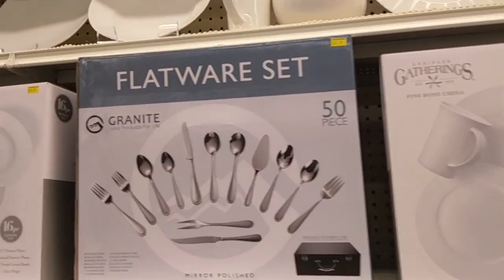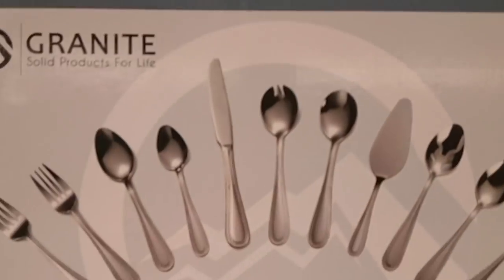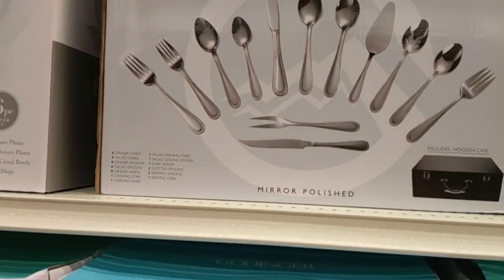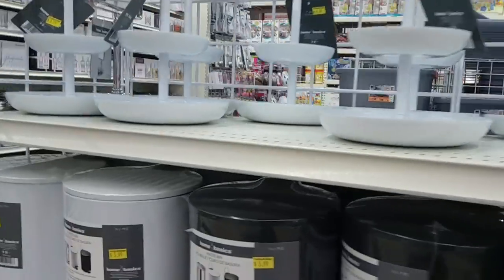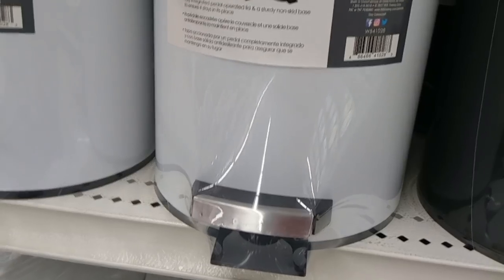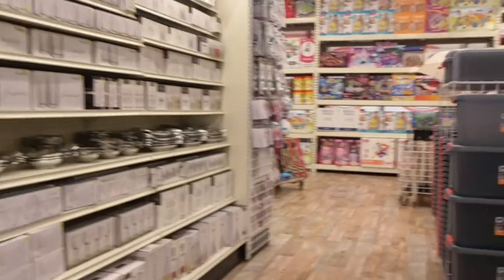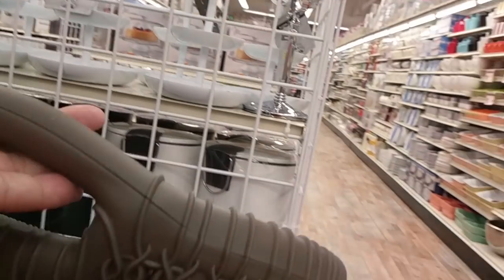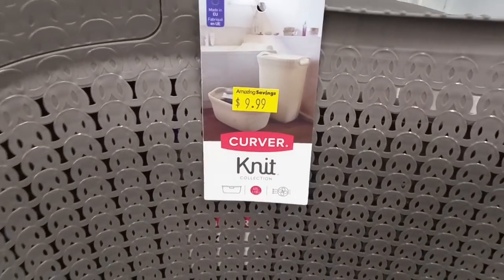Oh, look at this big flatware set, 50 pieces. For $40. It's amazing. Okay, so let's go over here. What is this? Home Basics. Oh, a little garbage can. Oh, how cute. I might come get that for my apartment. I don't know. This is a nice basket. Oh, it's kind of pricey, $10.